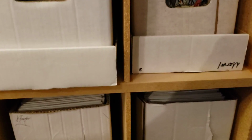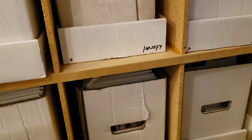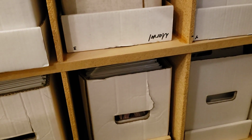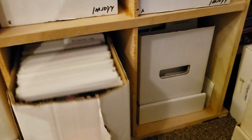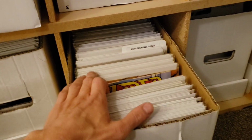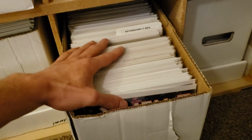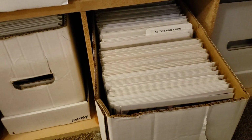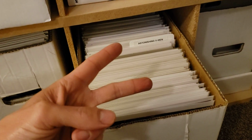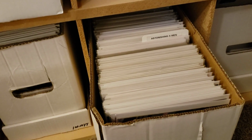Now, another thing that I do with X-Men, and this is just me because I like X-Men. They are my favorite superhero group. So, here's just more X-Men stuff. Astonishing X-Men. And also what I do, everything that's under X for X-Men, I have 2 ways of organizing it. I keep it in alphabetical order under X.